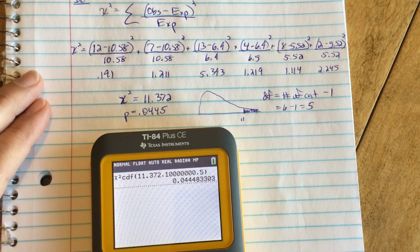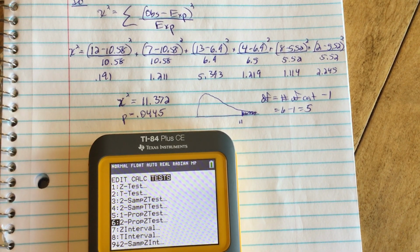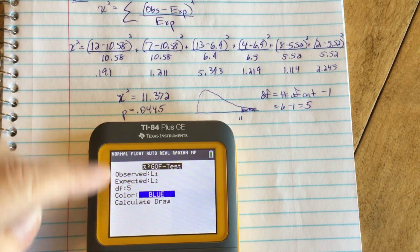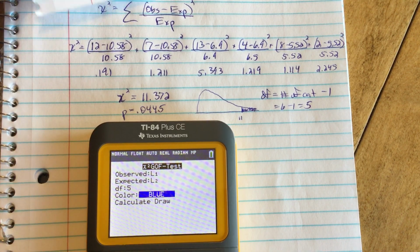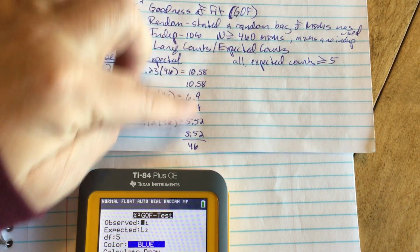Okay? Now, if you go to stat test, go all the way down to the second page, we have a chi-square goodness of fit test right there. And when I hit that, it tells me I should put my observed values in list 1 and my expected values in list 2. Okay, so I'm going to put some stuff in list 1 and list 2. So these are my observed and these are my expected.